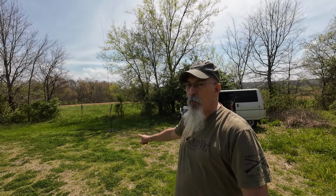But anyway, we're here at the Haynes Bottom Wildlife Management Area, just because it's close to home. It's about 20 minutes to the house from here. We've got the Chelegance MC750 set up, and today we did the double radials on the antenna. So let's go take a peek at what the double radials look like.